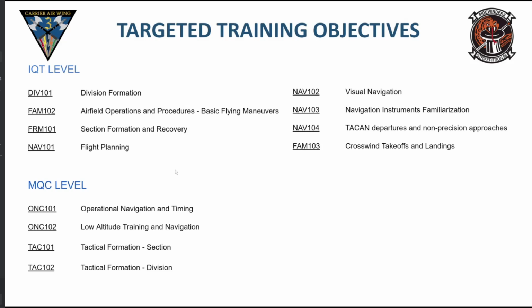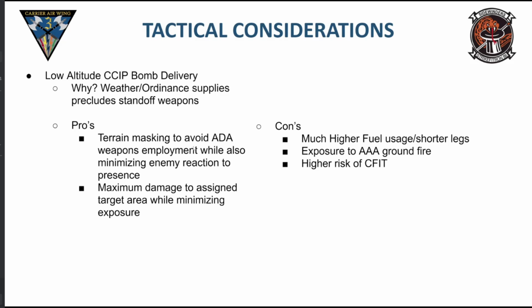All right, tactical considerations for a low altitude CCIP bombing and delivery. Why would you do this? Weather or ordnance supplies that preclude the standoff weapons, or any other restrictions, is one of many reasons why you could do this. Pros that we've identified, obviously, is terrain masking to avoid any kind of air defense, artillery threats, weapons employment, while also minimizing the enemy reaction to presence. So we're going to get down low and try to avoid any type of detection, at least prolong detection of our presence up until the very last moment when we expose the aircraft long enough to run in and strike the target.